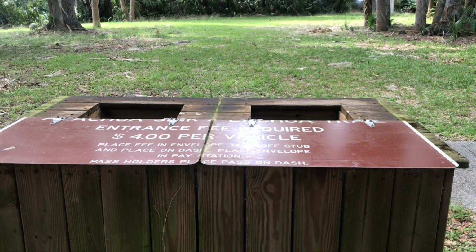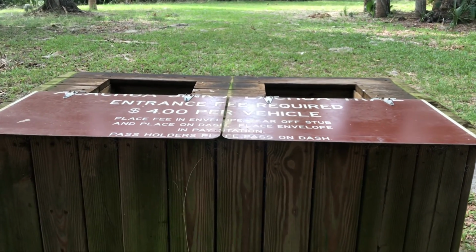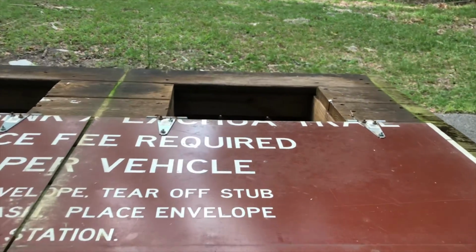Have you ever wondered what happened to the old road signs? Well, here's one use of them right here, lids for the trash cans. Of course, they're flipped back, silver side up normally.